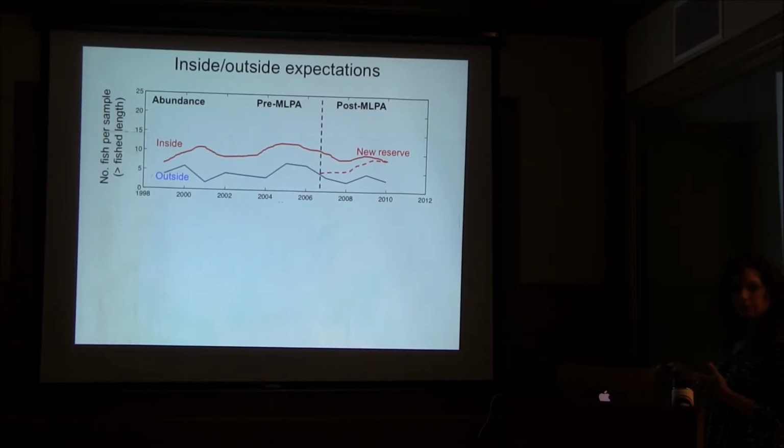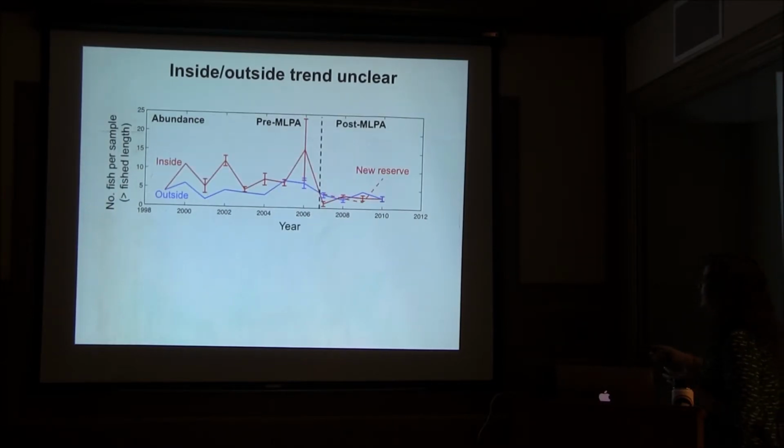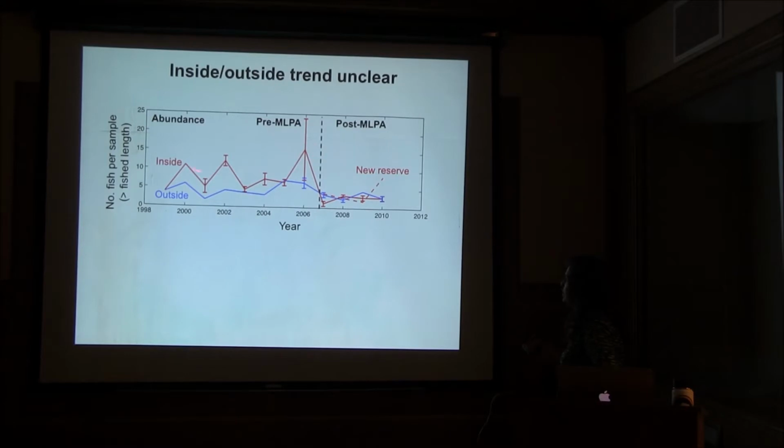So is this what we see when we look at blue rockfish data? Oh, I'm ahead of myself. Okay, pretend that that didn't happen. So this is the actual data. Here's what we're seeing. These are the data inside.